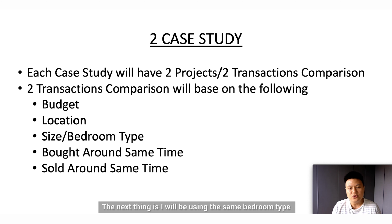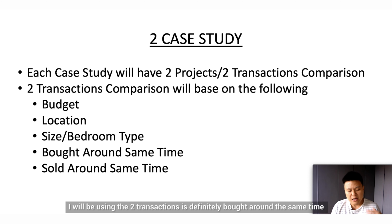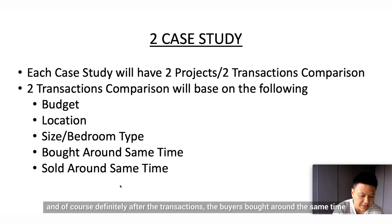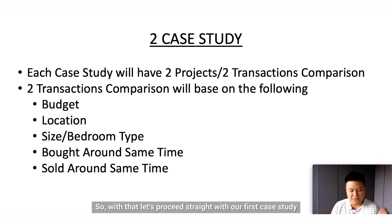The next thing is I'll be using the same bedroom type. For example, a 3-bedroom, and probably roughly around the same size as well. The two transactions were definitely bought around the same time. These two projects that I'm comparing for the case study were also launched during the same time. And of course, after the buyers bought around the same time, they also sold around the same time, so that you will understand where I'm coming from. So with that, let's proceed straight with our first case study.